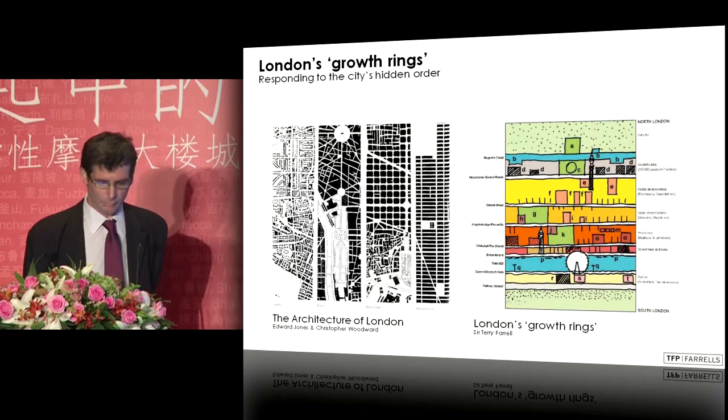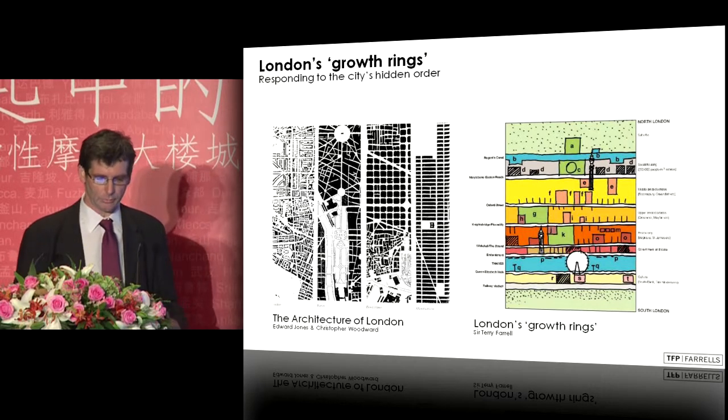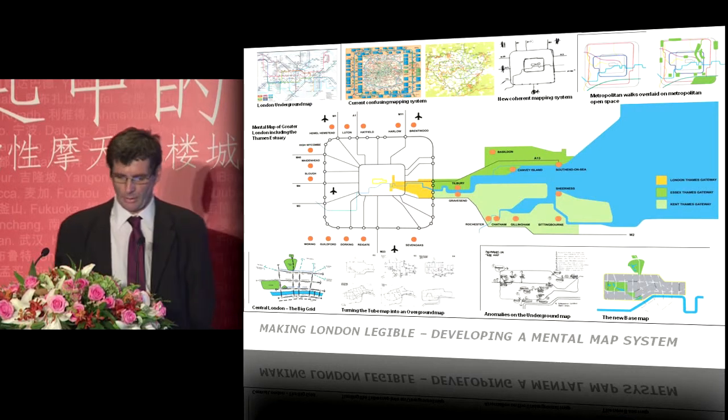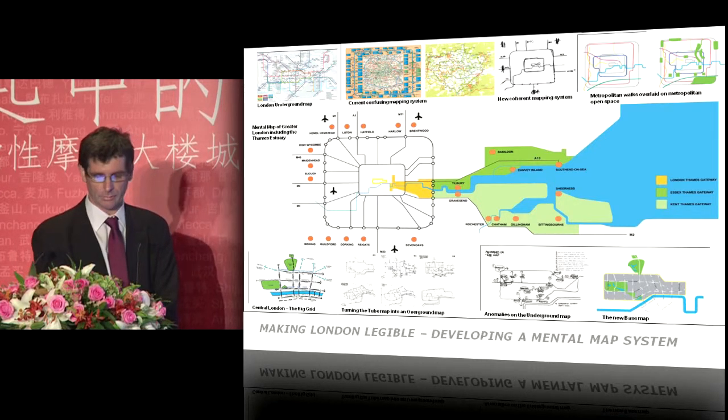London, despite what people might perceive it to be, is actually layered in some ways, and it has grown from the center, and then more and more layers were added on. And there's been a discussion for many years now of how new growth can be accommodated in the city.